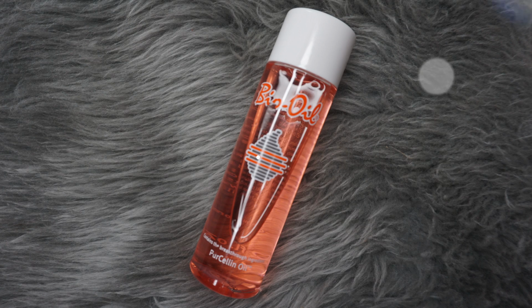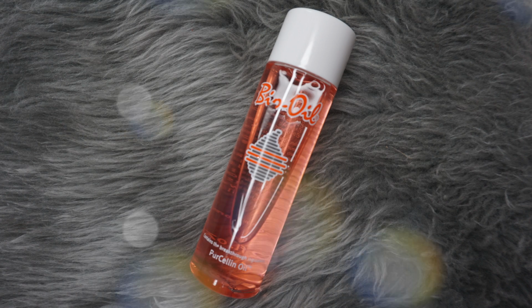The second item, I think I read it in a magazine, and it talked about a really good oil that has a lot of good benefits. You can get it from the drugstore, and it's also affordable. I happened to see it at Costco and picked it up. It's called the Bio Oil. I've definitely been using it for over a month, and I don't know if you can tell, but it looks like I've barely used it.